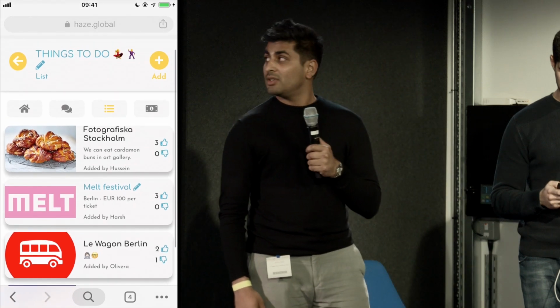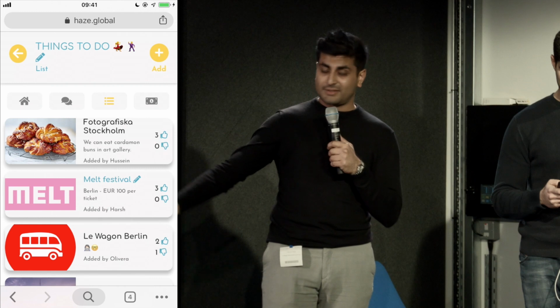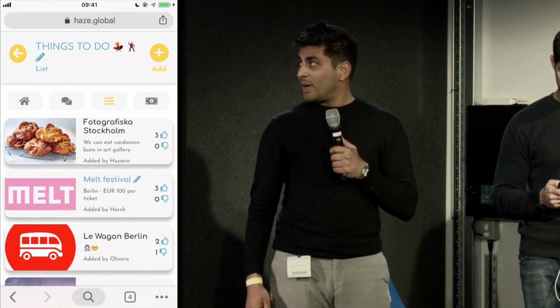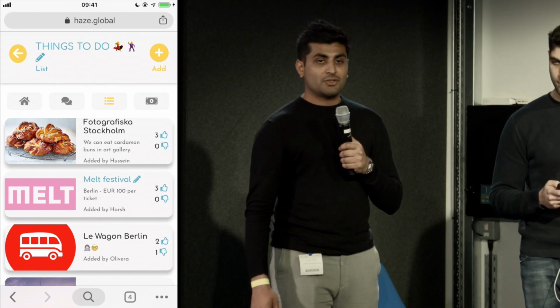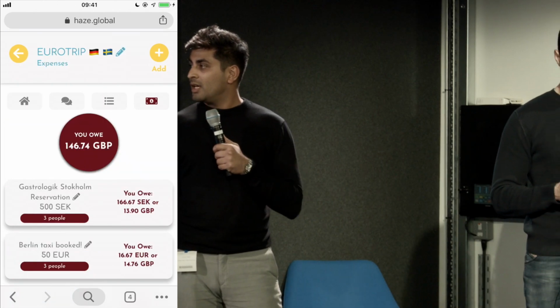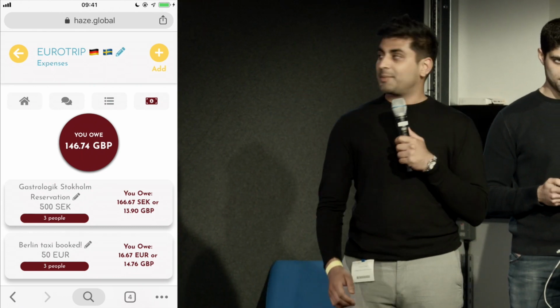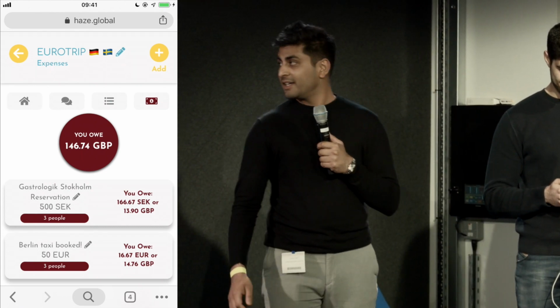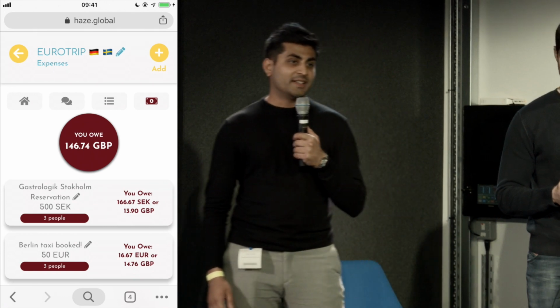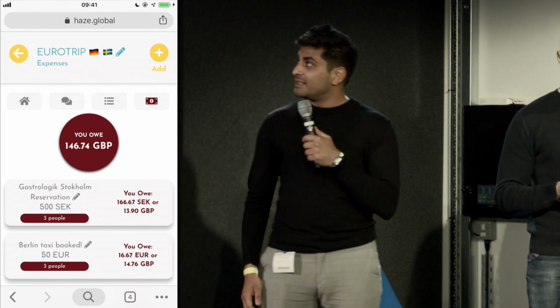But before I do, I know it's £100 per ticket. It's like 400 euros per ticket. It's quite a lot, so I don't want to forget to track that. So let's go into expenses and just add that in. I know it's quite a lot, but I've been using my Haze, and it's a pretty cool app, guys. I've got to tell you, it's pretty fantastic. And I know I can afford it, so it's cool. I'm going to pay for it. But let's add that to the expenses.